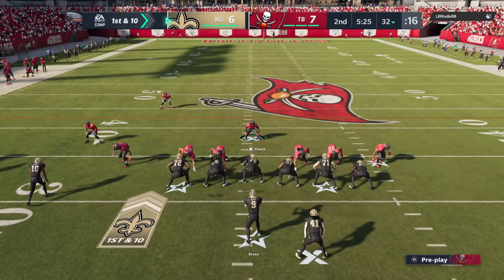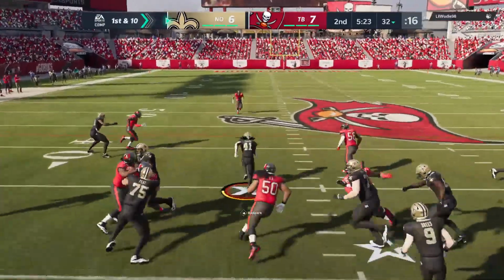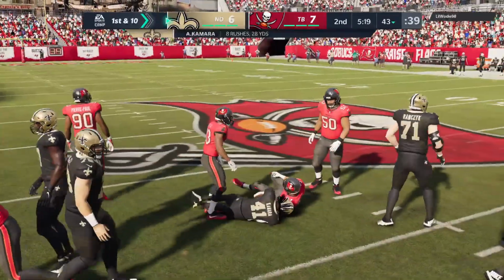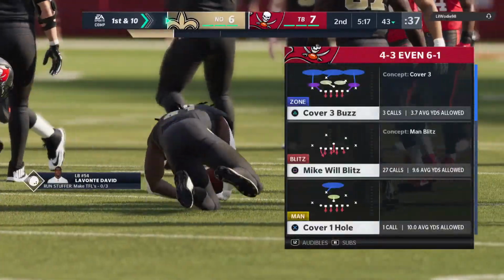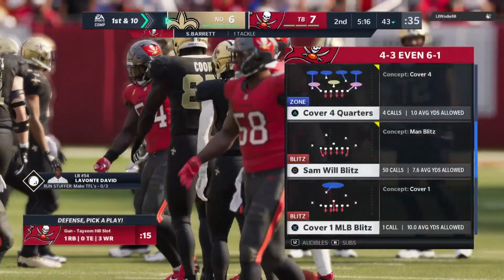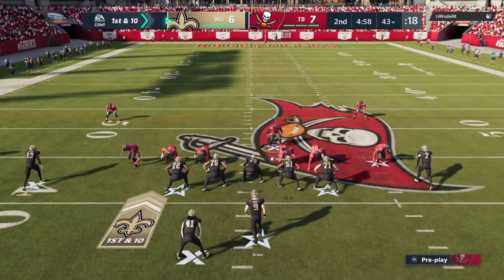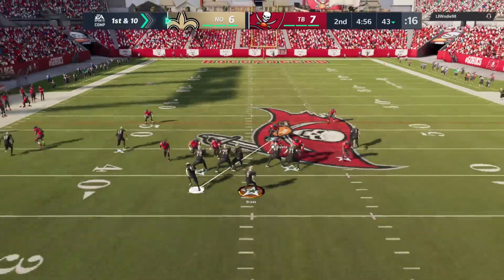They'll run out of the gun with Kamara. And this will wind up a Saints first down as the tackle made it about the 43-yard line. I think they like this drive a little bit better there, partner. Running game helping out, picking up some of the slack. Because remember the last drive, they went 3 and out.